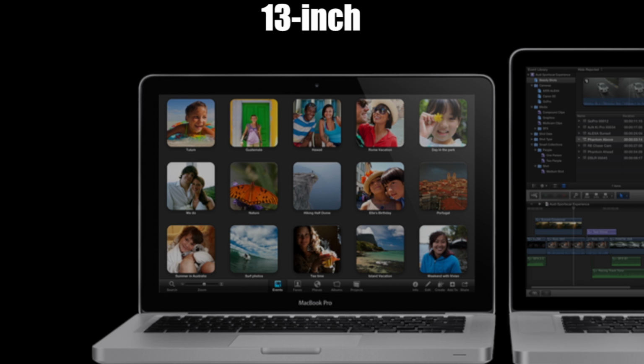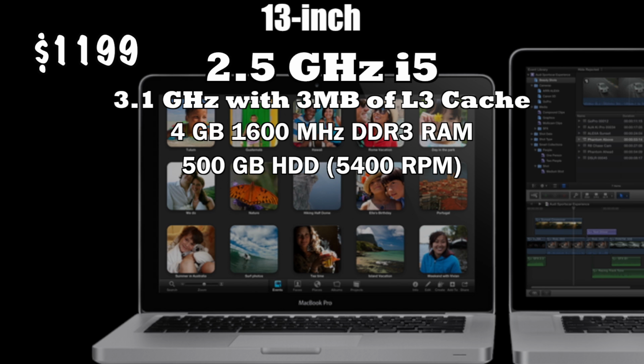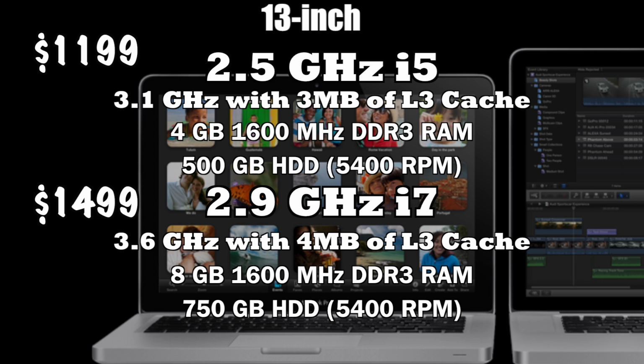The processor jumps to a dual-core 2.5 GHz i5 that turbo boosts to 3.1 GHz, and it has 4 gigs of improved 1600 MHz DDR3 RAM and a 500 gig standard hard disk drive. For $300 more, you get a dual-core 2.9 GHz i7 that turbo boosts to 3.6 GHz, 8 gigs of RAM, and 750 gigs of storage, but you don't get a discrete graphics card in either of these models.